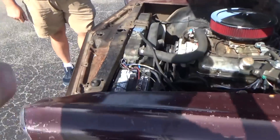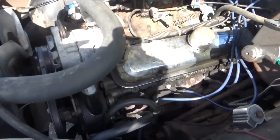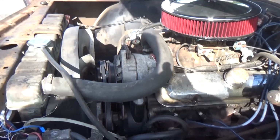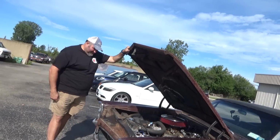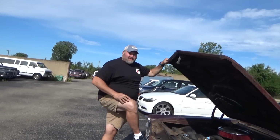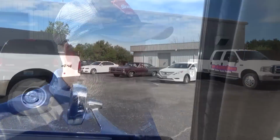Yeah. No leaks. Oh no, it leaks everywhere. This thing leaks worse than the Titanic. No leaks, no squeaks, no smokes. Oh, it squeaks. It squeaks like your mama's bed springs, man. Here we go. Hi ho, hi ho. Let's head north.